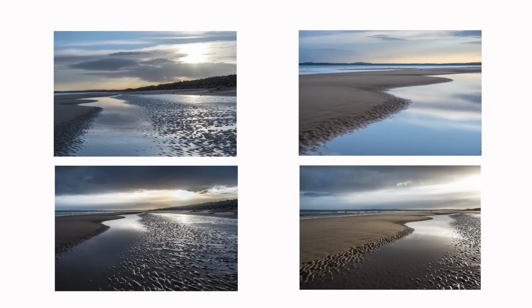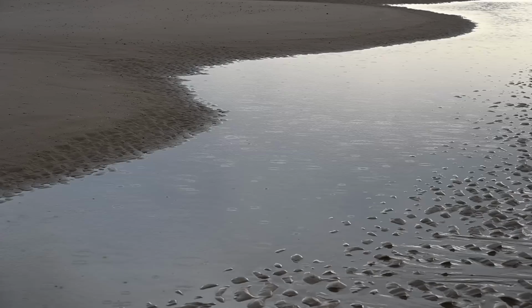When we look at all of these images side by side, you really can see the importance of choosing your focal length. Every single image tells a different story and works with the light and the subject in a different way. Which one is your favourite? Let me know in the comments below.